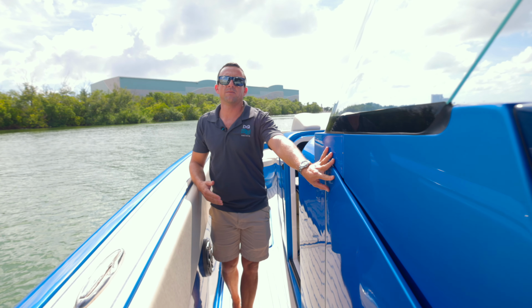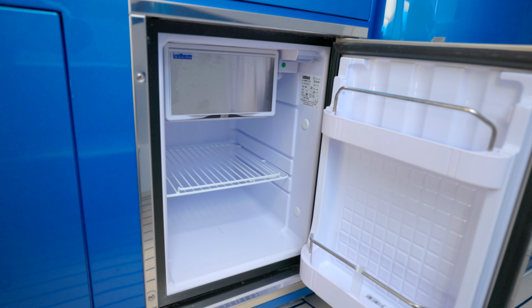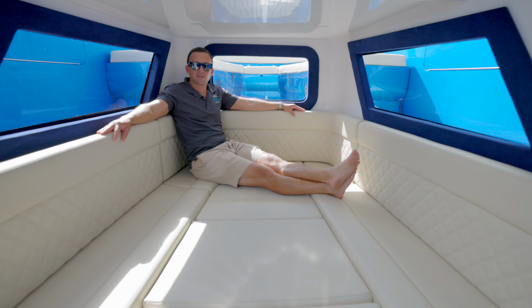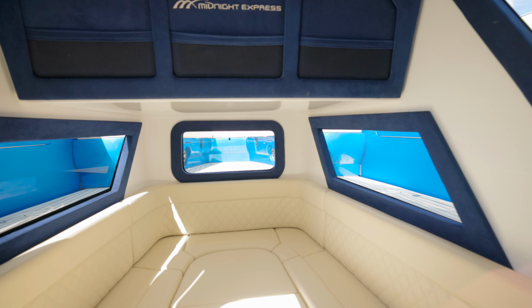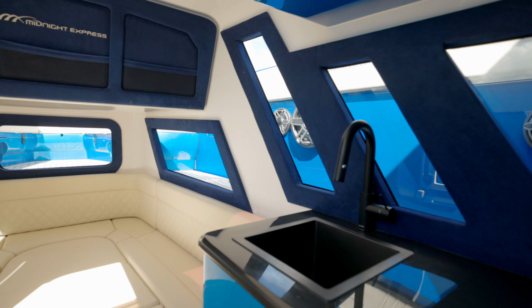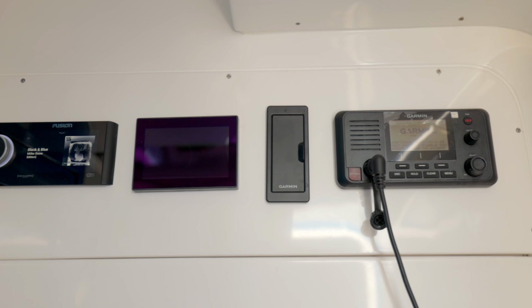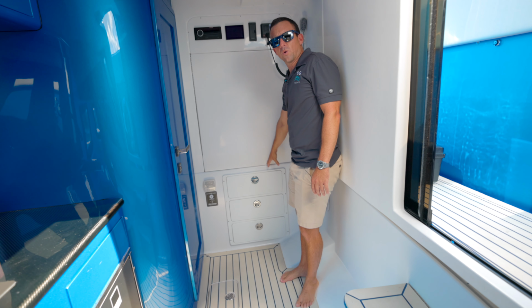Continuing to move forward, we'll go down below into the console. Tons of space for you and your guests, comfortable if you're doing crossings, staying overnight. You've got your galley area there. The custom blue continues. You have your carbon accents and a blue suede finish. Lastly, down below, more controls for your comfort as you're down here. Easy access to all your wiring and panels, more storage.